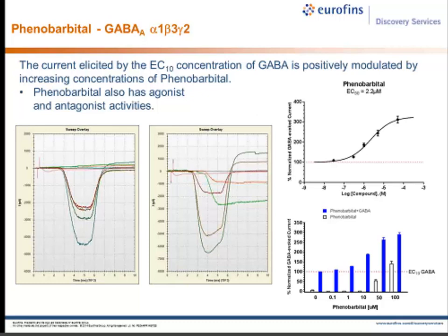It's a little over 2 nanoamps, and then we can clearly see with increasing concentrations of phenobarbital that we're able to positively modulate that GABA current. Up here are the traces for the phenobarbital alone, and we can see at these three lower concentrations that we're not seeing any direct agonism of the GABA channel. But a little bit different story at the top two concentrations.